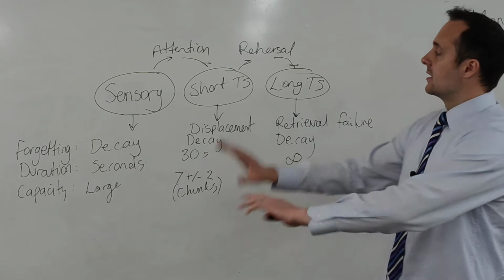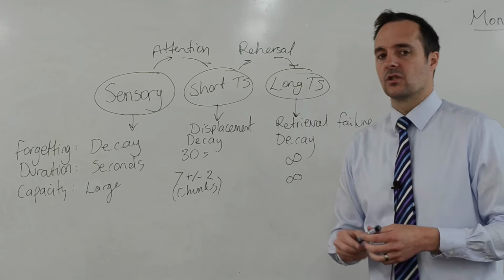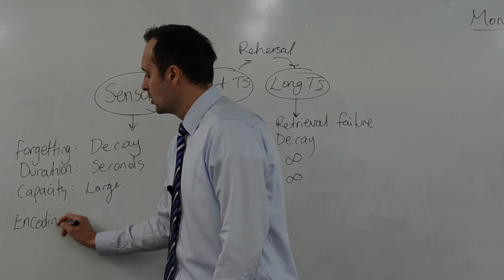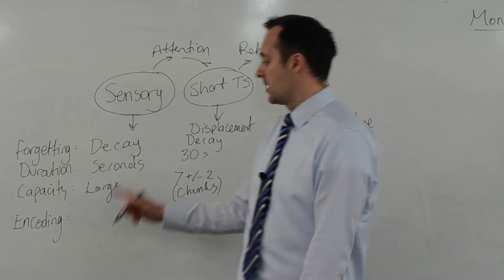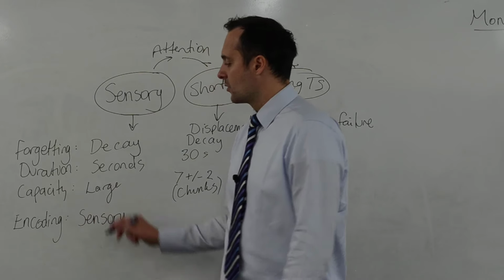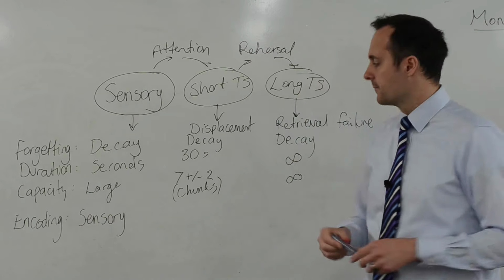Final bit of information that you need for the multi-store model is you need to know what type of memory, or how the information is what's called encoded. So in the exam, it's possible you'll get this weird word called encoding, and what it wants you to know is that the type of memory in your sensory store is sensory information. So it is encoded as sensory information. So visual information goes to the visual part of your brain.